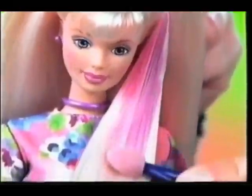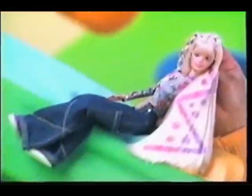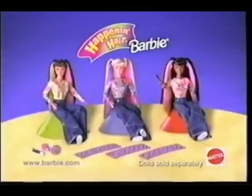What's happening? Happening girls, happening look, happening hair, Barbie. Streak on water, what you got? Her hair changed color. Girl, you're hot, be an artist, stamp her hair. Now start again to what you dare. Happening girls, happening look, happening hair is what it took. Happening hair, Barbie. Be happening. Happening hair, Barbie and friend dolls change hair colors with warm and icy water. Dolls sold separately.